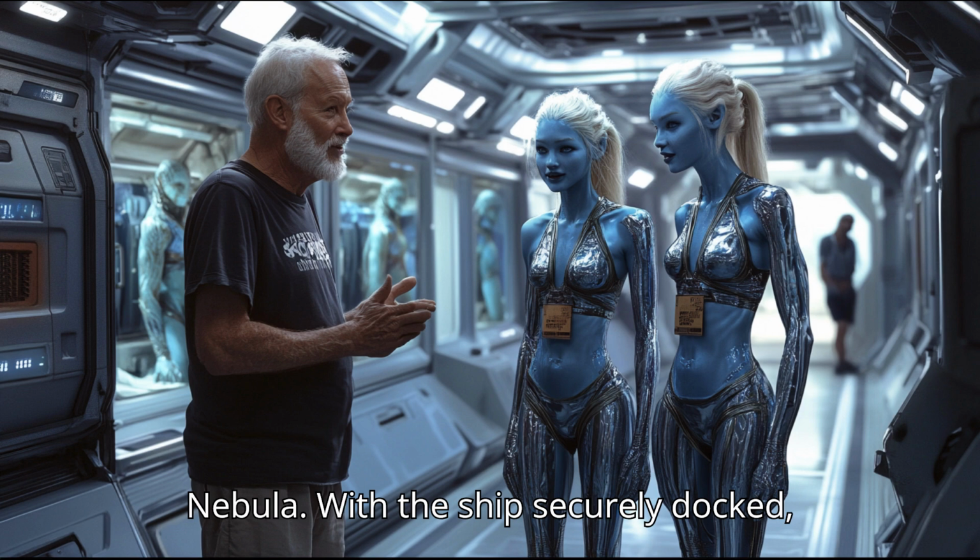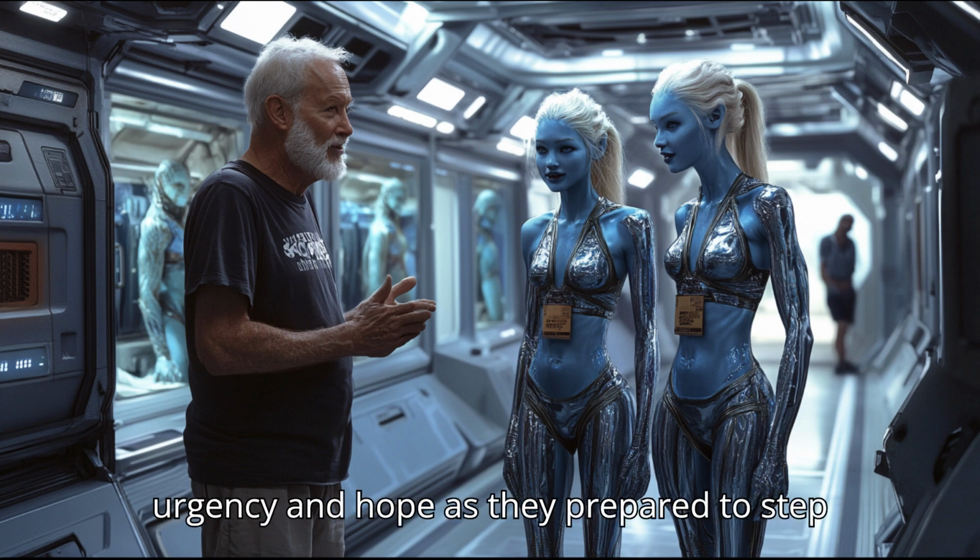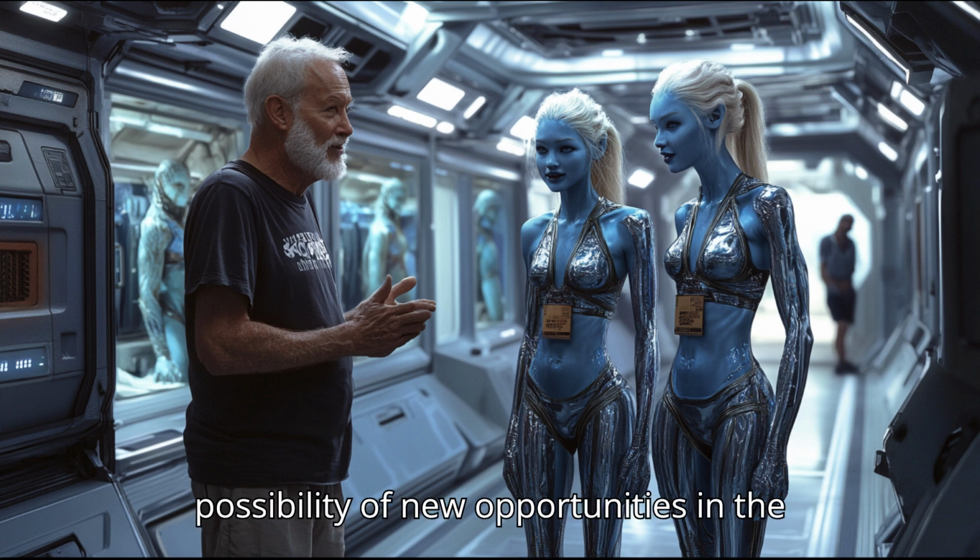With the ship securely docked, the crew readied themselves for the exploration of Epsilon Station. Each member of the team felt a sense of urgency and hope as they prepared to step into the unknown, driven by the possibility of new opportunities and the quest for survival.